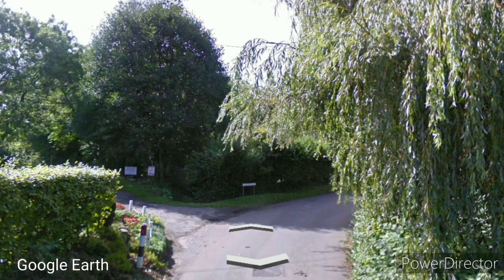Up on the right, there's another area where gravel was dug out for the roads. There was also a cottage down in the woods at the bottom of the common, and my grandfather says a lady used to brew beer and sell it here. I will just go a little further along the road.